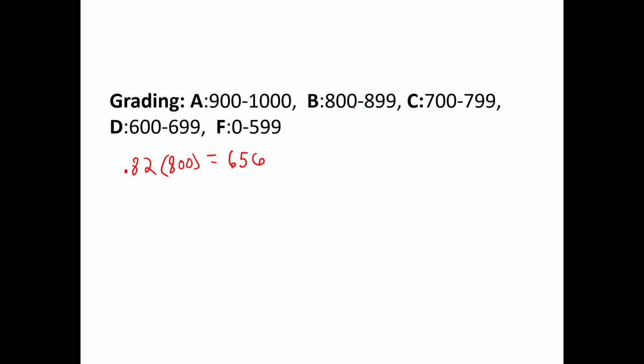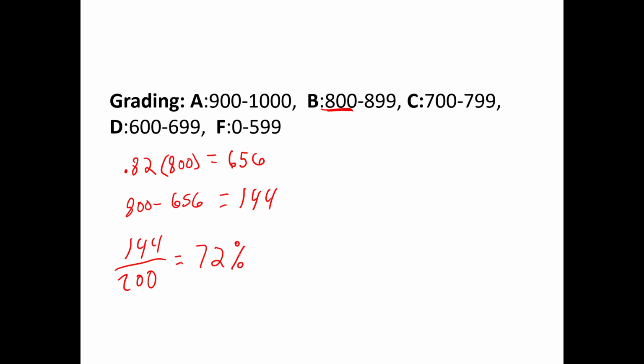If you want to keep your B, you need to get to 800. And so then you take the 800 and you subtract the 656 points, and you get 144 points. And so that's how many points you need from your final. Your final is worth 200, so you need 144 out of the 200, and that's 72%. So with the 72%, you would keep your B.